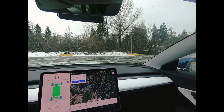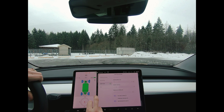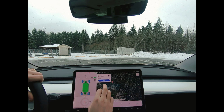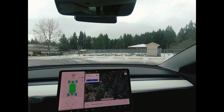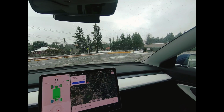Oh yeah, it's slippery. Okay, so now let's try going to our drift presets, which is going to be fully rear wheel drive, no stability assist, 100% regen, and all of that. So it should be on there now, and we should be rear drive. Oh, you can feel it. Ooh. Oh. Oh yeah. Oh yeah, you can do it.